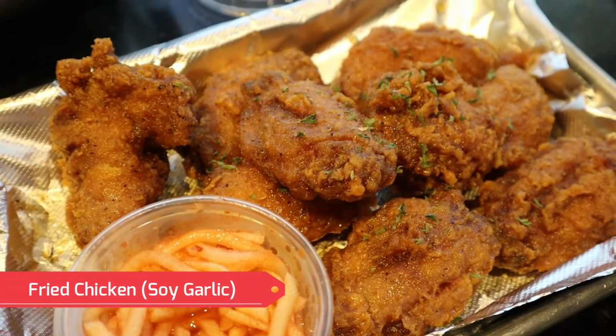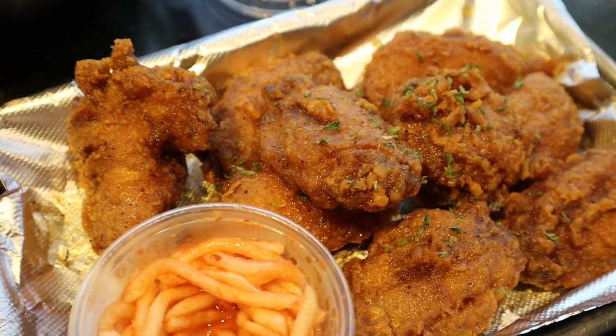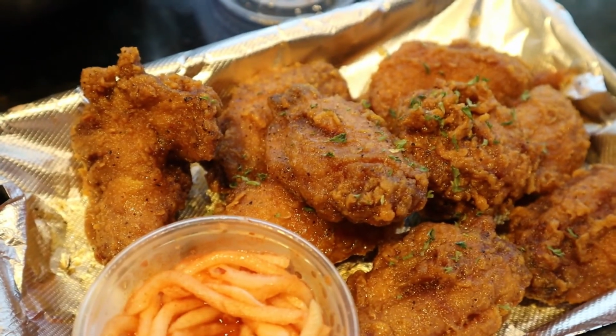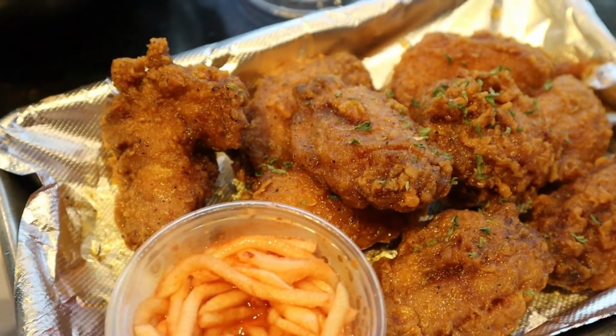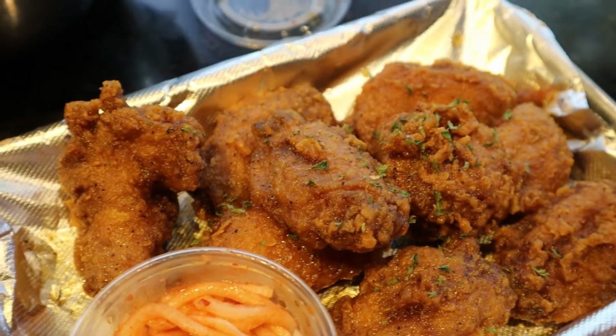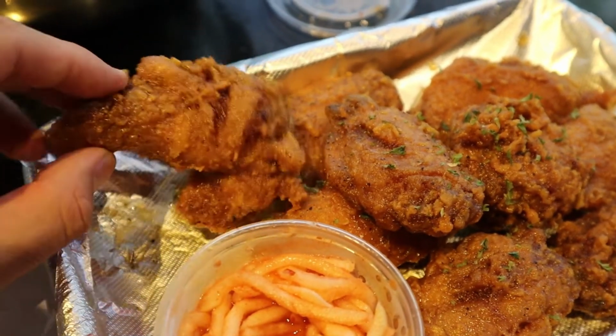And just as I showed you earlier, this restaurant is also known for their Korean fried chicken. This is the wings right here. And it comes in two different flavors. Well, actually you can get the regular, but then you can get the soy garlic, which is what I got, and sweet chili. It came fresh out of the kitchen, so I should eat it right now.